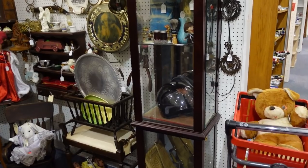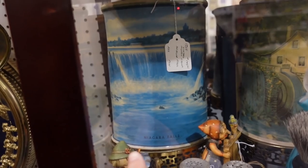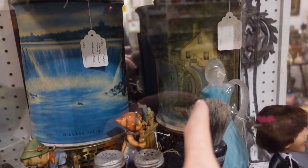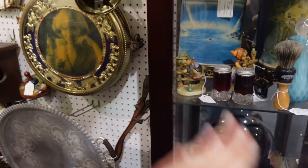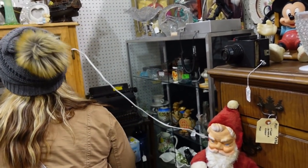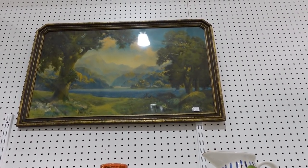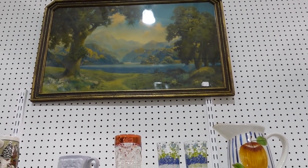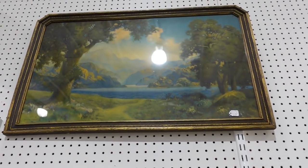Ooh, what is this? $145 for the Niagara Falls motion lamp. This one is also $125 and it is of the water wheel. Oh boy. Find anything? Nope. Okay, this is ridiculous. So this is $95, but this booth is 50% off. So yeah, you guessed it. I'm getting that frame.